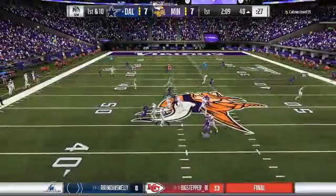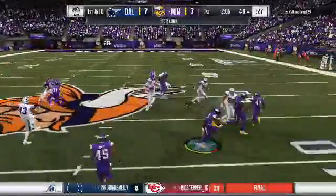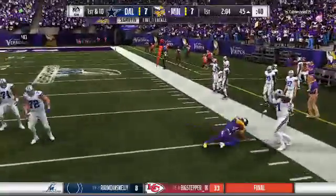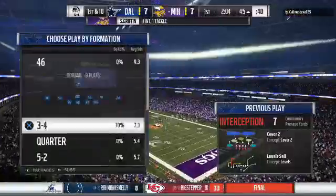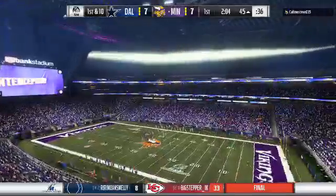Prescott looks to throw on first. Looking for Cooper, and it's intercepted. Picked off right around the 43. And he returns it into enemy territory down to the 45-yard line. Cooper was the intended target.